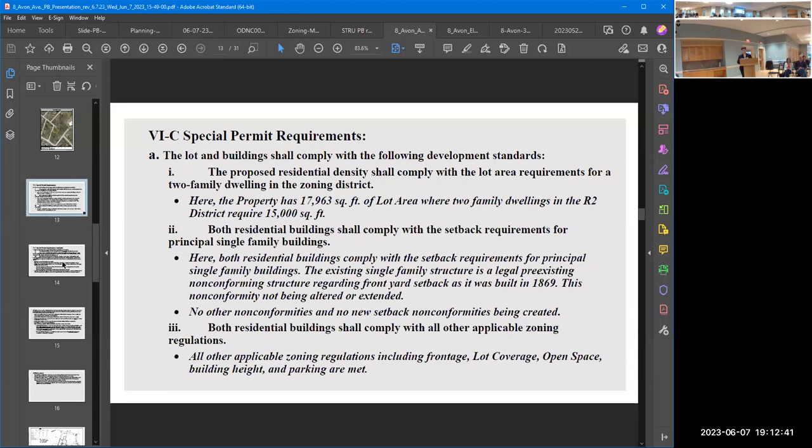So under 6C special permit requirements, the board needs to make a number of findings related to the criteria in the ordinance. You might recall you all redid the 6C ordinance just about a year and a half or 2 years ago, I think. So I think you've had one or two before you since then, but just for making sure you can see how it applies in this instance. The lot and building have to comply with the following criteria. The proposed residential density shall comply with the lot area requirements for two family dwelling in the zoning district. As I said to you earlier, here the property has 17,963 square feet, and in the R2 district, it's required to have 15,000.